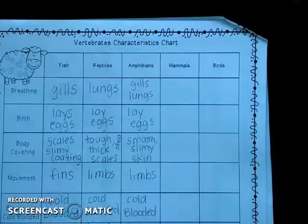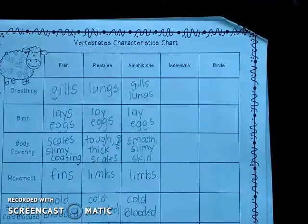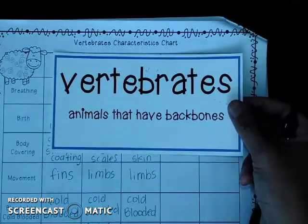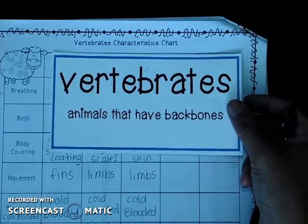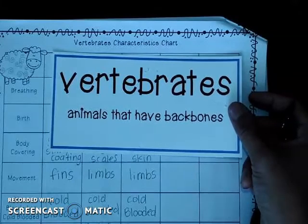However, the group that we are talking about right now are the vertebrates, and these are animals with a backbone, right? They have backbones. So these are animals that have like a skeletal system. So we have a skeleton as well as a spine or a backbone that holds us up.